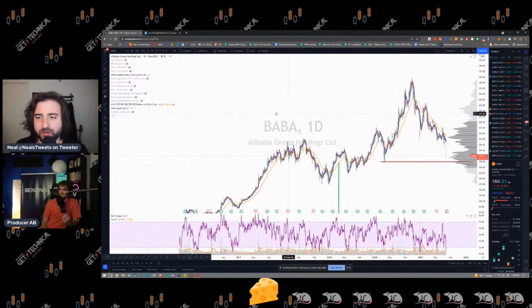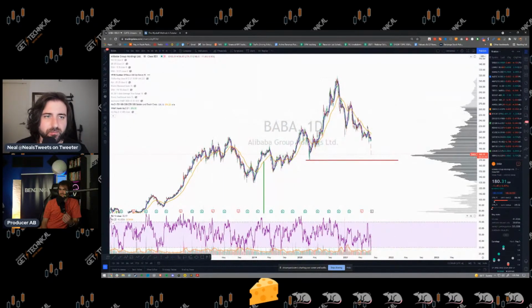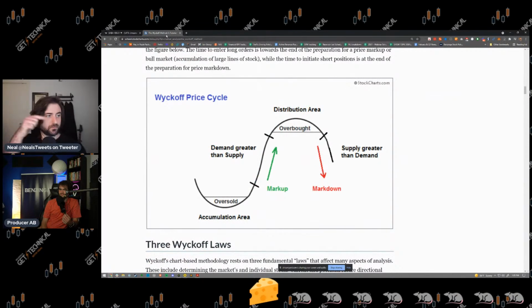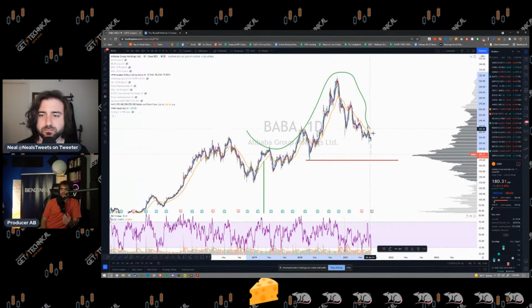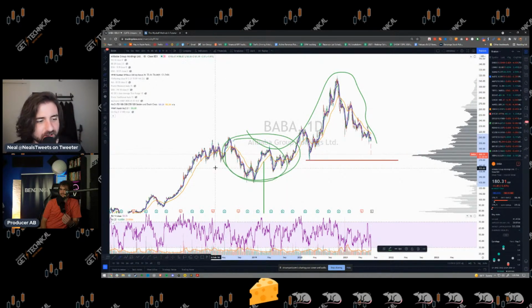Baba. Markdown phase, big time. I'm going to wait to see if we can find a little rounding bottom here. Do you guys understand why I like the big juicies now? Do you guys get it?